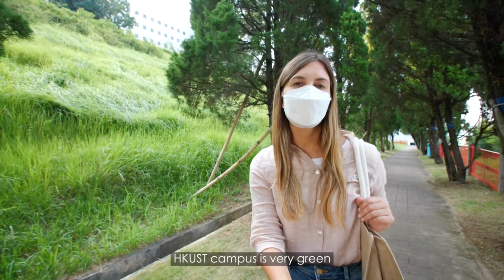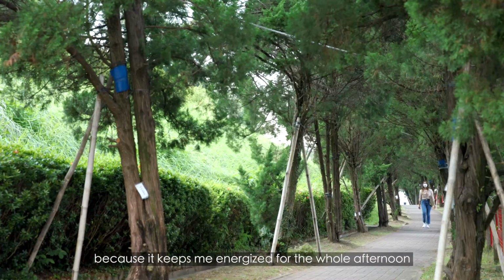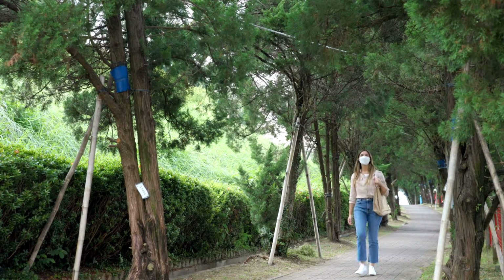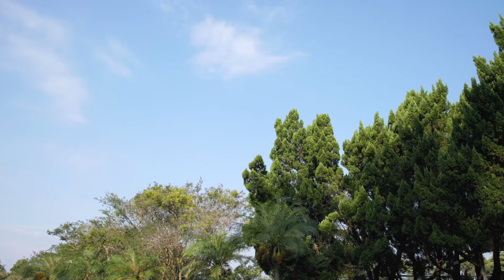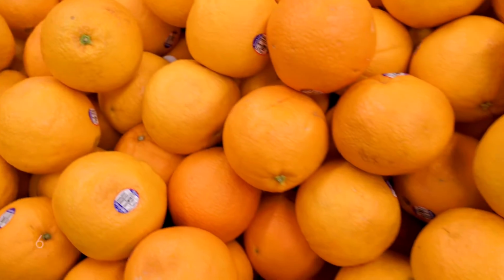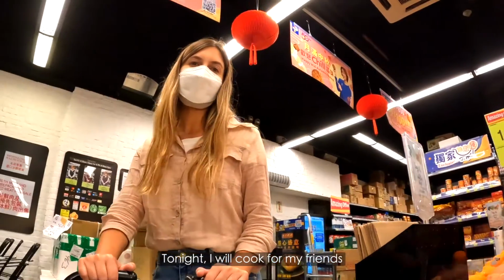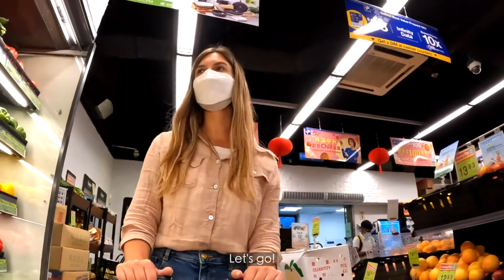HKUST campus is very green. I love walking around after lunch because it keeps me energized for the whole afternoon. Tonight I will cook for my friends, so I'm here at the supermarket buying some ingredients. Let's go!